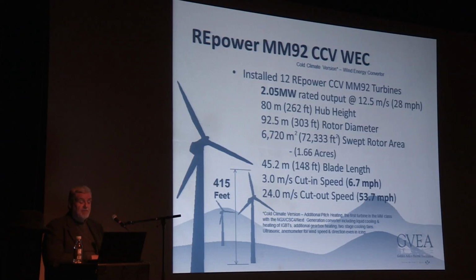So the turbines that went in were Repower MM92s, the 92 being the meters diameter of the rotor. The CCV is the cold climate version, and they're all called WEC, wind energy converters. These things produce a little over 2 megawatts, and they produce full power at 28 miles an hour, and they cut in at 6.7 or just below 7 miles an hour, and they cut out at just below 54 miles an hour when they have to shut down for their own protection at higher speeds.